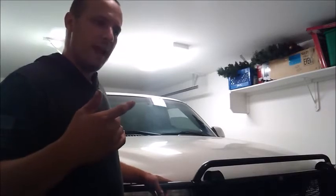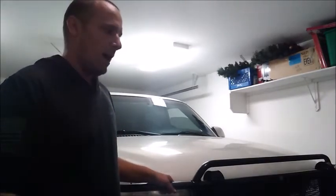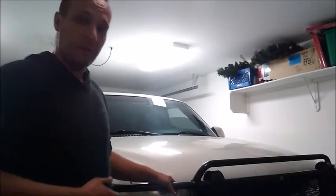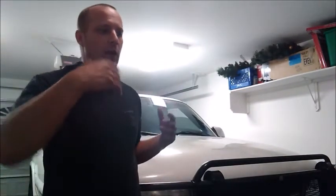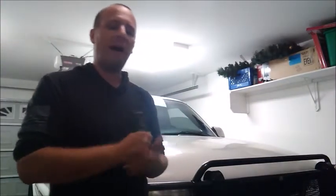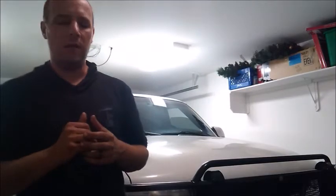It's got a crappy JVC head unit in it. I was really excited about buying that head unit and then found out that it's a piece of garbage. So definitely going to be getting something new. I have all new speakers around in the doors, as well as a brand new pile. I believe it's the Blue Wave. We'll look at it here in a second. It is the 8-inch sub.